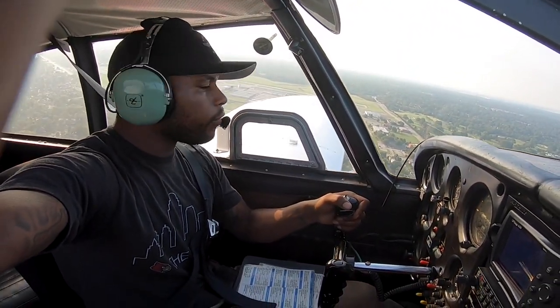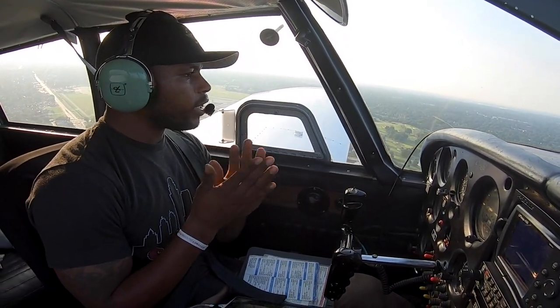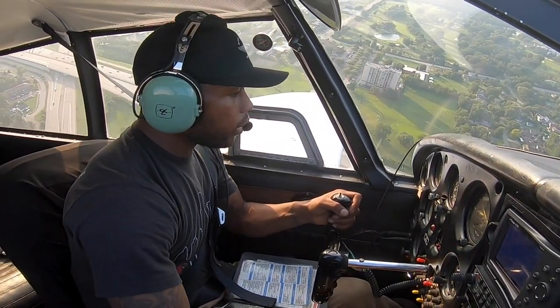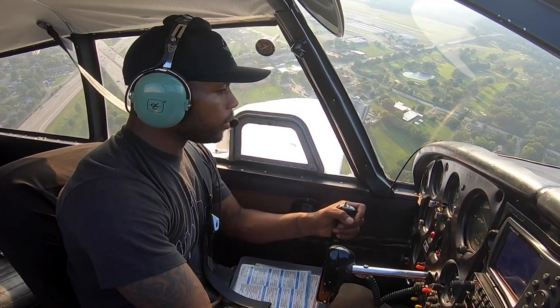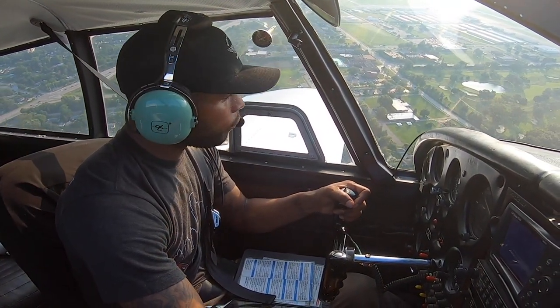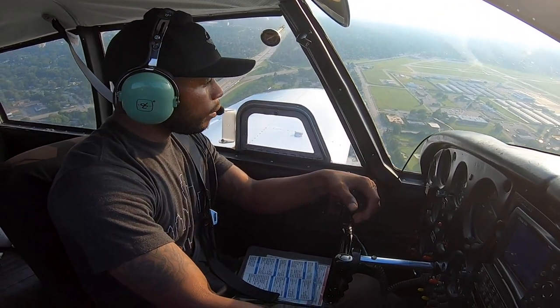We got everything I need, for real. So pretty much, yeah, guys, that was me doing, I did three landings. The very first one was short field takeoff, followed by a short field landing, which is going to be on the video and everything. So right now I'm going into a downwind for runway 15 at Bowman Field Airport in Louisville, Kentucky. I'm about to do another landing.